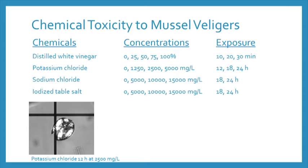So the chemicals, a real similar chemical list: distilled vinegar, potassium chloride, sodium chloride, and iodized table salt. The concentrations are a little lower other than on the vinegar, because these are concentrations that had been recommended for either use on quagga mussel veligers in the western U.S. or in some of the early zebra mussel research in the early 90s that hadn't really been redone. And then exposure periods were also based off what the previous studies suggested.